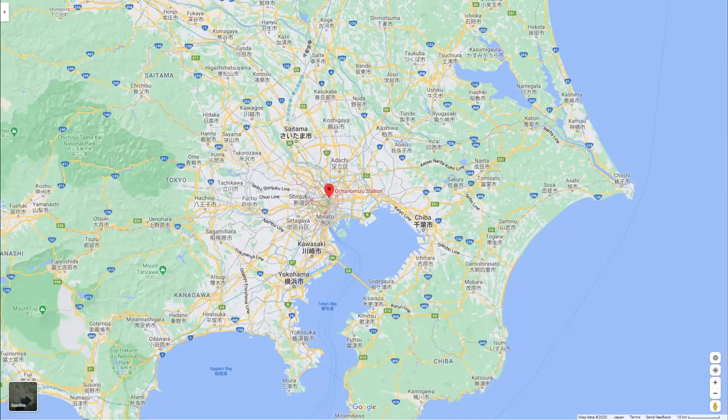So me and my partner in crime, Max, my co-host on the podcast Tokyo AM, we decided to go and shoot near Ochanomizu, an area in downtown Tokyo. We met after I finished my work.